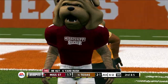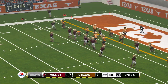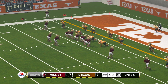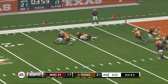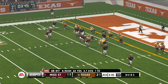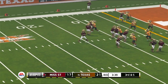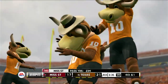Step right. And he carries the ball for a nice gain. That's a good gain. That brings up second and five. They'll drop him for a loss. Makes the catch and look out. Brought down right around the 4-yard line.